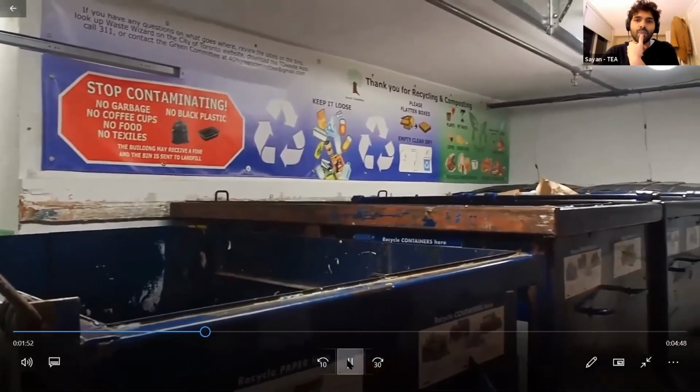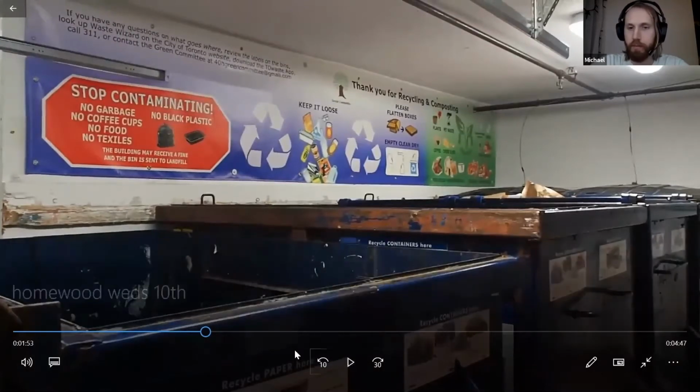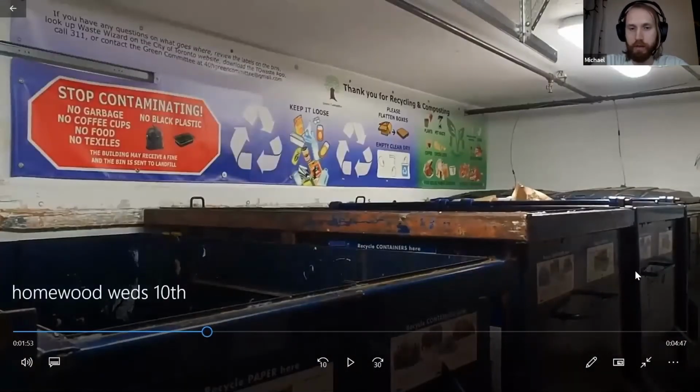Okay. Yeah, and before we got the large poster, you'll see that each of our bins are labeled, and we received these labels from the City of Toronto, and we stuck them on ourselves.